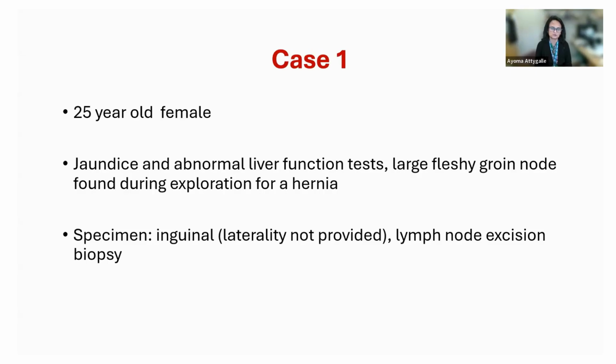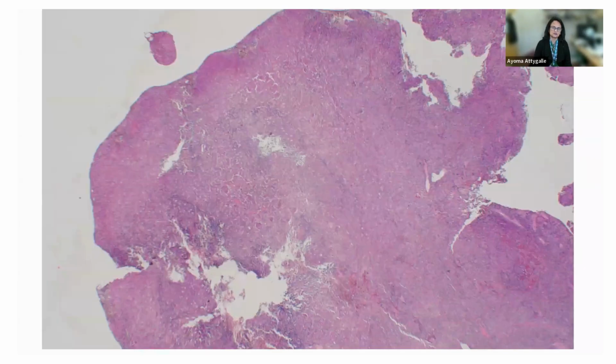So what we have and what will be provided to you scanned is an inguinal lymph node excision biopsy. The laterality was not provided. So one of the issues with these groin nodes is that it's not always that you get a nice intact groin node, because there's a lot of scarring which is known to occur at this site due to the repeated draining of various infections and so on from the leg. So as a result, you might not get a nice intact lymph node. And in fact, there's some chattering and scoring of this section as well.